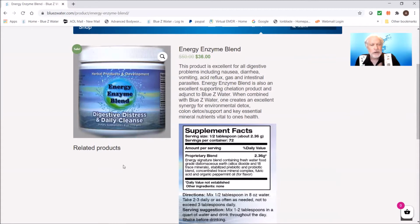So another thing the energy enzyme blend does that Blue Z water won't do is it will actually kill physical tapeworms, parasites. Other than that, the second feature that Blue Z water really doesn't have is this is like a filter. So if you have a bunch of garbage in the colon, it will soak it up like a filter and sweep things away, much like a fiber. So if you combine energy enzyme blend with a good fiber product like chia seeds or flax seeds, you're going to help move along the toxins.